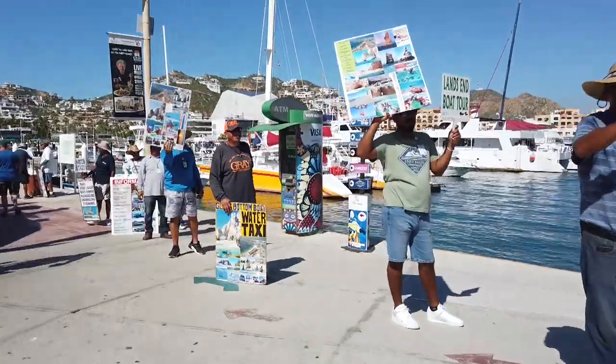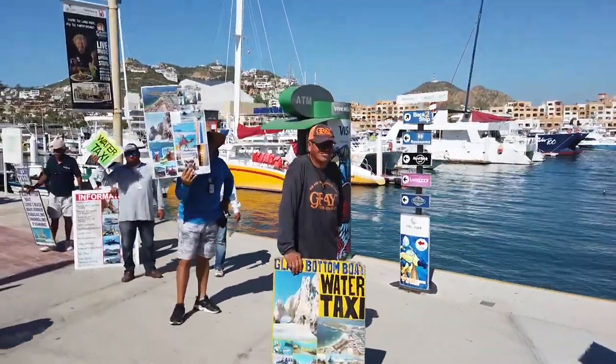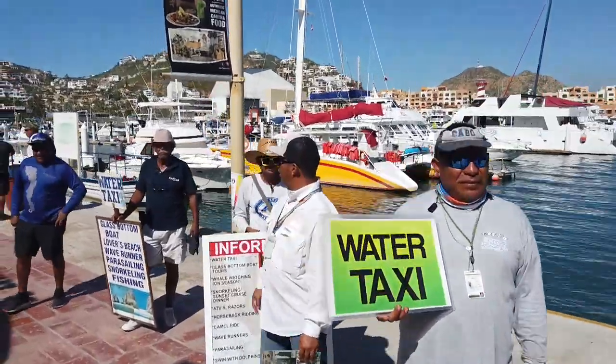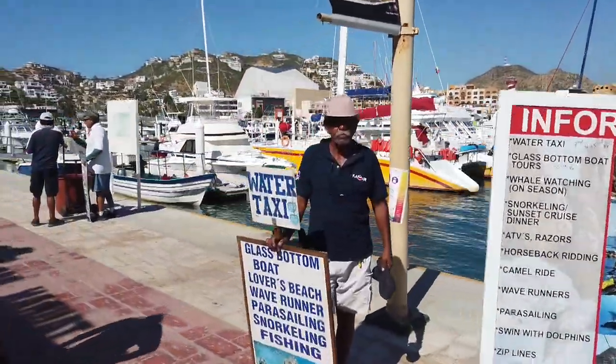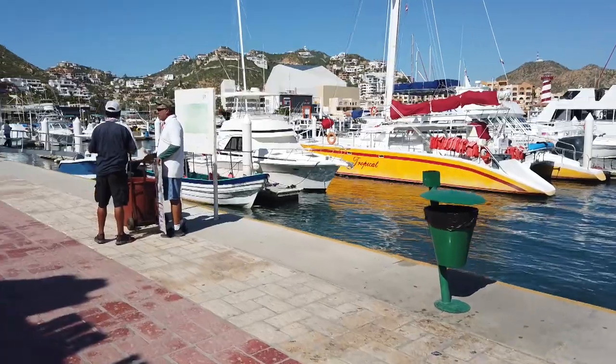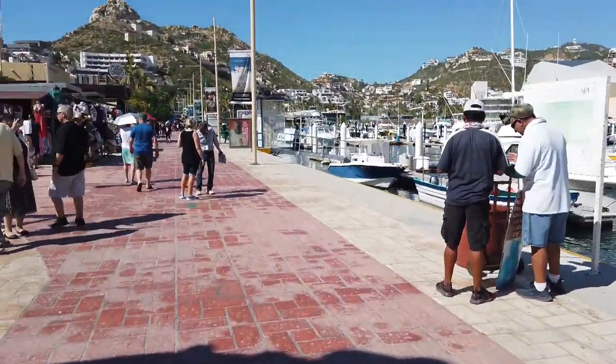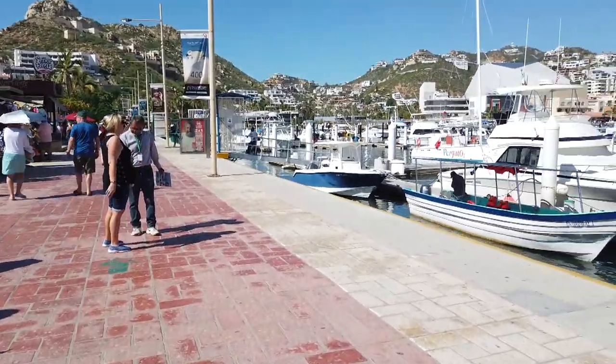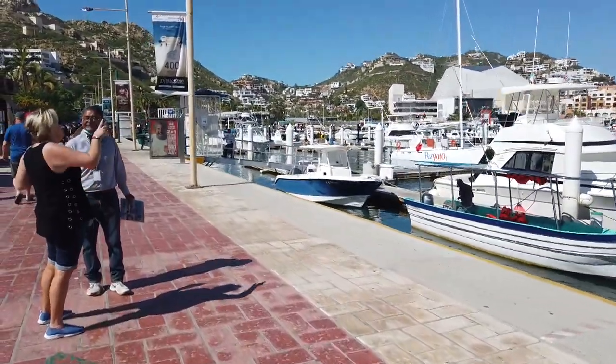They're also gonna have lots of taxis. There's gonna be water taxis, Land's End Tour, glass bottom boat. You can also go parasailing, snorkeling, and fishing. All the Mexican curios. So we are walking down and we're gonna go visit Alex at the liquor store. Yeah, let's get ourselves one of those Clamato beers.